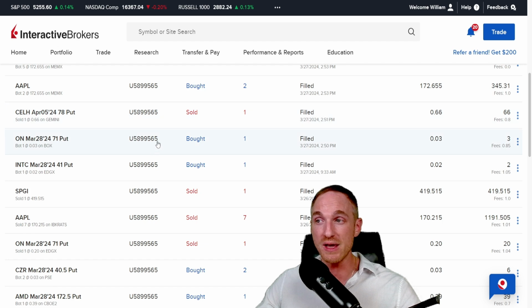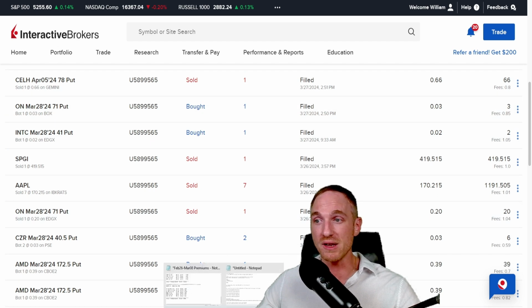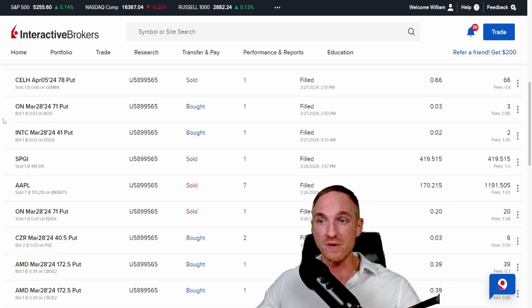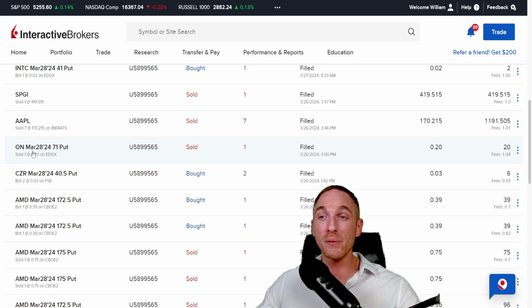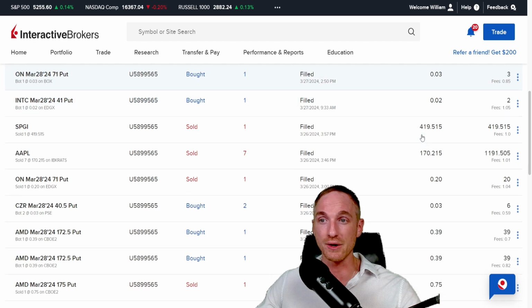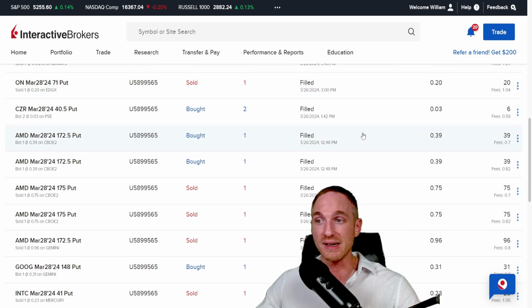I'll run through this list quickly. Oh, I didn't even cover ON Semiconductor. Do I have ON Semiconductor on this list? I don't even have ON Semiconductor on this list. We can add an extra $20 to this total, so roughly $355, not that it makes that much of a difference, but we did write the ON Semiconductor 71 puts on the Monday session here, on Tuesday rather, for 20 cents, and we closed them pretty much for worthless, 3 cents here. So everything looking very, very decent indeed.